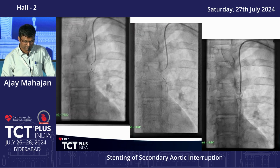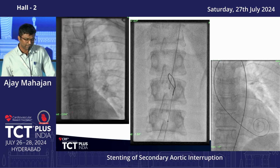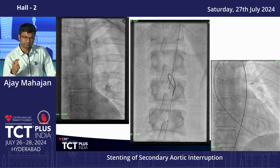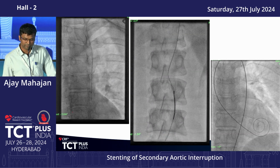And after crossing the lesion, here is actually the most important finding, where the JR was crossed along with balloon assistance. A 2 millimeter balloon was used for tracking the JR because the lesion was very tight. It was almost as if a fibrous band was there. Along with the balloon assistance, we crossed the JR catheter. After that, snaring was done from the femoral route.